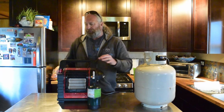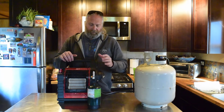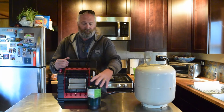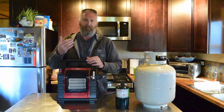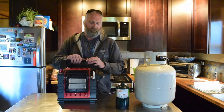So it's got an electric spark igniter. So it's fairly self-contained, and it's portable. You can carry it around. It does have a lot of safety features built into it, so if it tips over, it shuts off. If the oxygen level gets below a certain percentage in the space that it's in, it will shut itself off. So there's a lot of safety features.